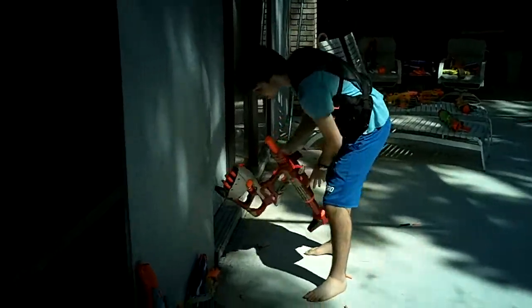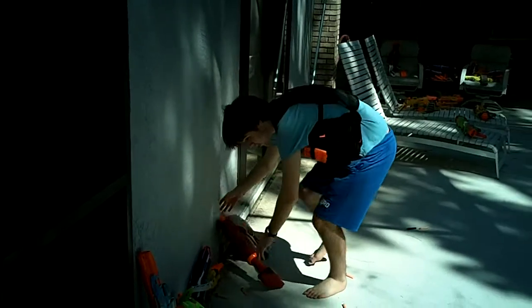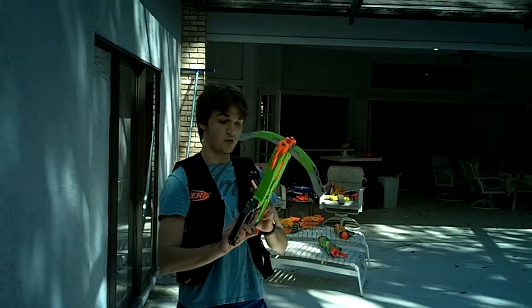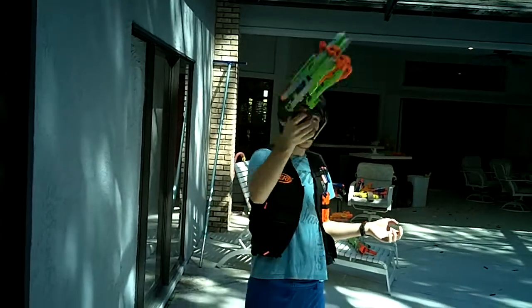The next one we have here is a really cool one. This crossbow. It is the Zombie Strike crossbow. I don't know what it's called, so I call it the crossbow. That is what it is.